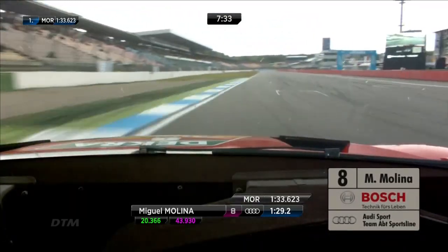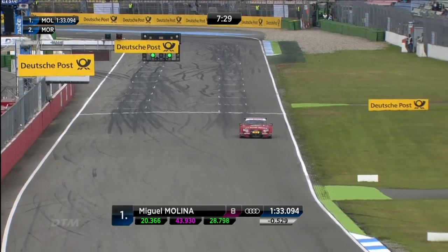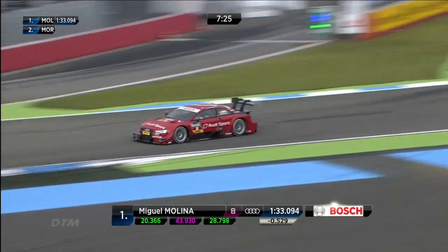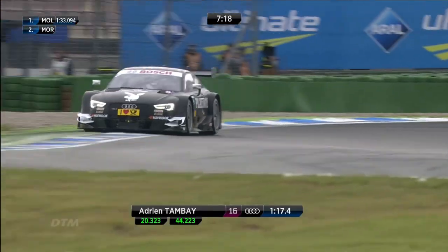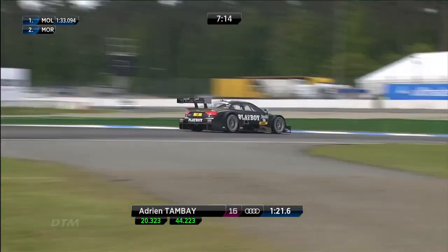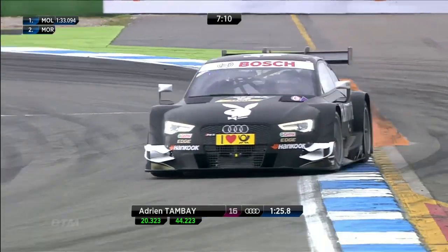We go on board with Miguel Molina, who does a 1:33.094, so that elevates him to P1 on the times at the moment. Adrien Tambay now, saw him taking a look at the circuit in his preparations before getting out into this qualifying session.